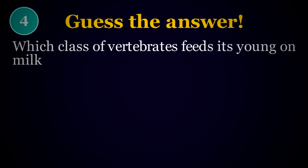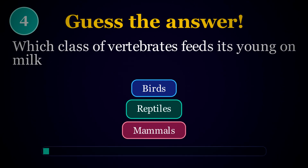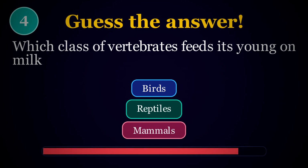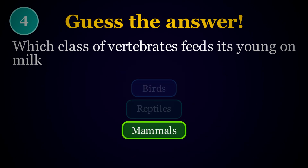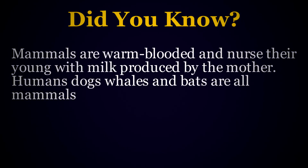Which class of vertebrates feeds its young on milk? Birds. Reptiles. Mammals. The correct answer is mammals. Did you know? Mammals are warm-blooded and nurse their young with milk produced by the mother. Humans, dogs, whales, and bats are all mammals.